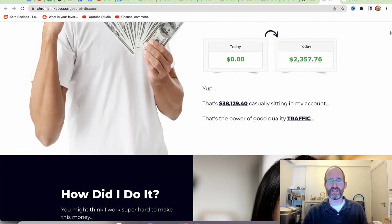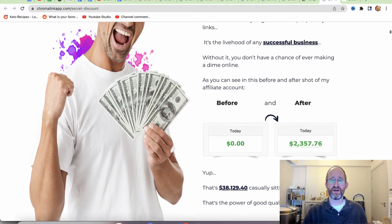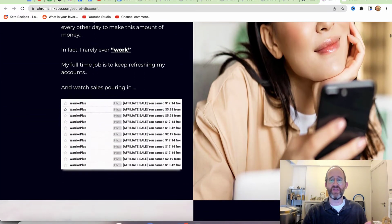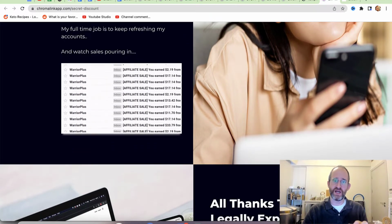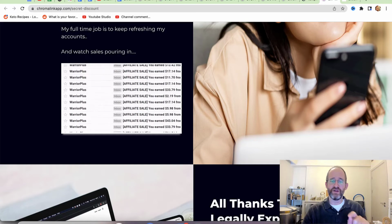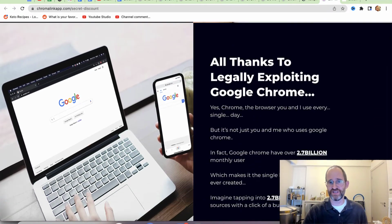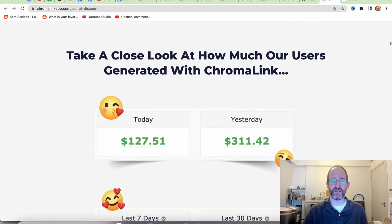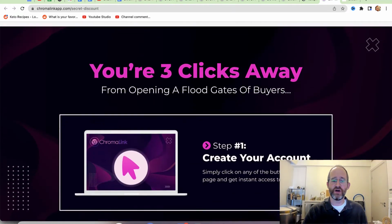As we go down the sales page here, they have income proof, but this is just from other stuff that they're doing. This has most likely nothing to do with this software. I would be very surprised if they have any actual proof of using the software. I don't believe that for a second. They say that users made this money. I don't believe that at all.